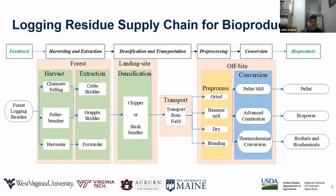The supply chain that we're studying consists of forest logging residue as our primary feedstock. We're studying each type of typical harvesting system in those subregions, including chainsaw, manual felling, mechanized harvesting systems with feller buncher and grapple skidders, along with harvester forwarder systems. Studying the chipping or densification for that logging residue, and then transportation from the field site to pre-processing facilities.